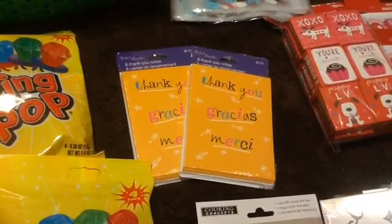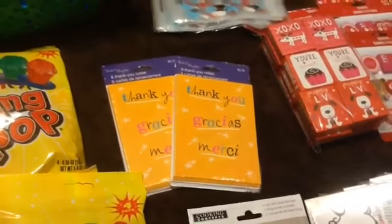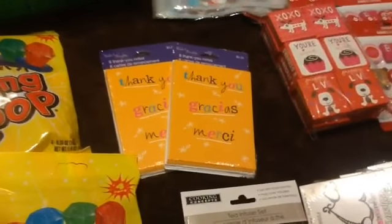So I have a different card. It's actually more of a little generic card that goes attached to their newsletter for the week.